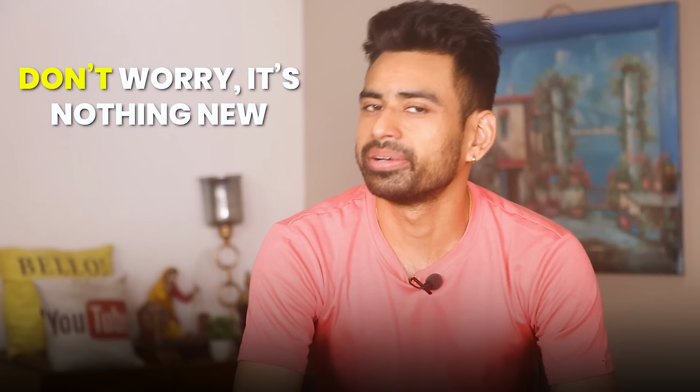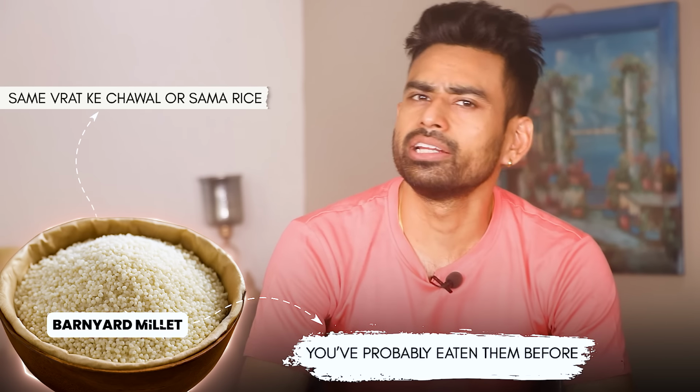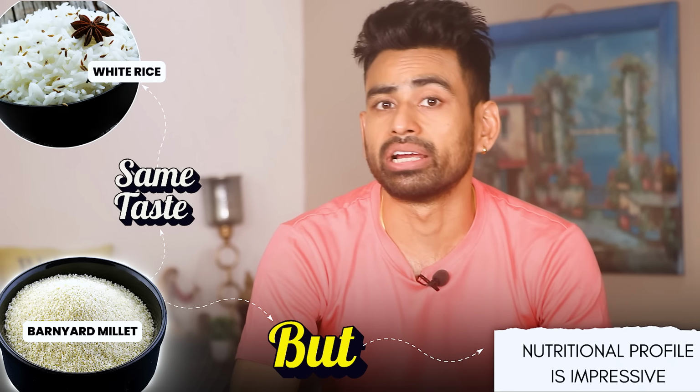Instead of regular white rice, we will use barnyard millet. Don't worry, it's nothing new. Barnyard millet is the same vrat ke chawal or sama rice. You have probably eaten them before. They taste almost the same as rice but their nutritional profile is impressive. Excellent for heart and kidney health.